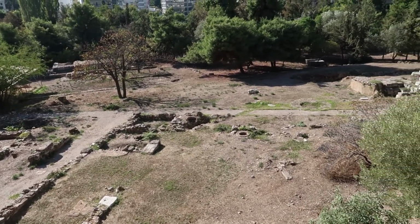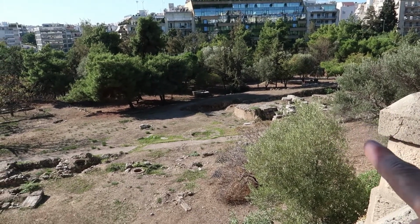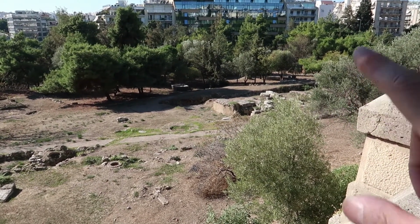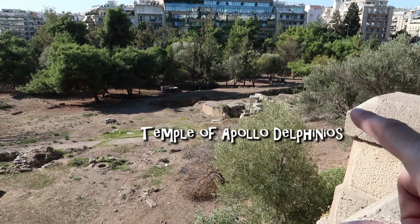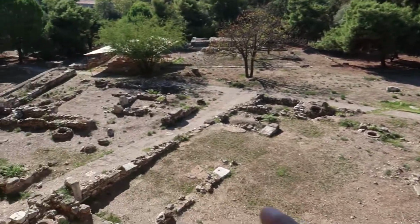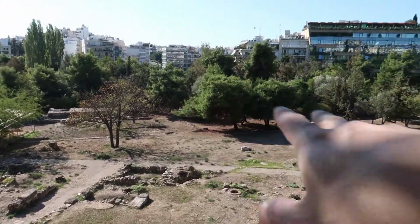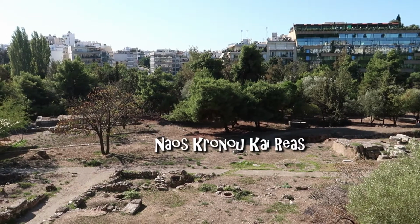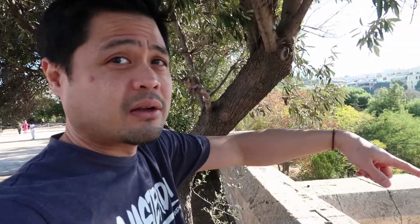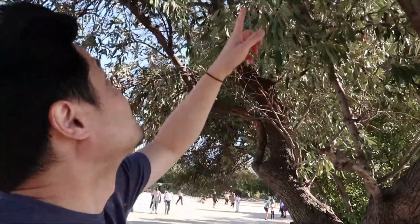See, that's the thing. If you don't have a tour guide or a tour or map or something, you wouldn't know which one it is. But I kind of do because of my app. That's the temple of the Apollo Delphinian. Yeah, something like that. I'll put the tag underneath. And this is just a ruin. That's what it says on my map. And then somewhere here is this. You know, we were standing here looking at the ruins, and I noticed this tree. Looks like an olive tree. Look.